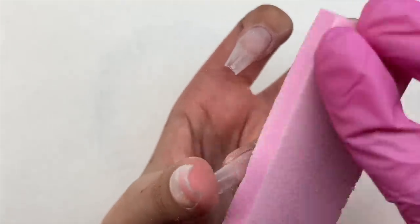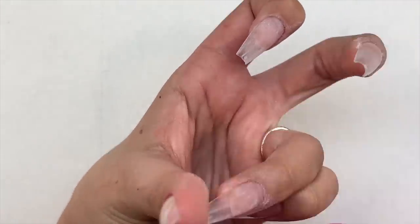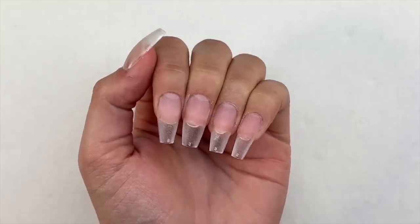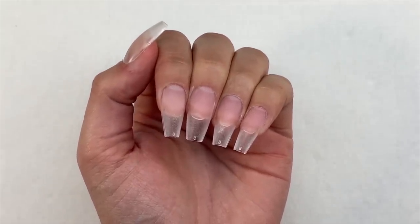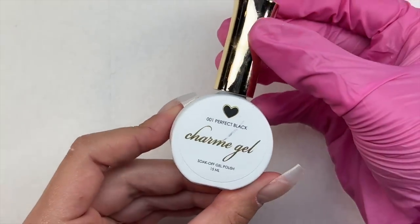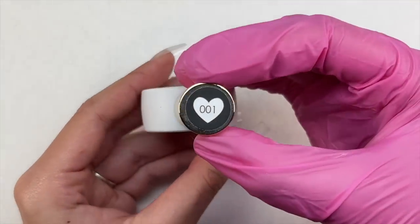Once the nail tips were applied and cured, I took a hand file to crisp up the free edge, and I'm also taking a buffer here to remove the shine from the natural nail. That way, when I go in with my gel polish, the gel polish won't flake or peel off. I then went in with a dust brush just to make sure I removed all of the nail dust before going in with my gel polish.